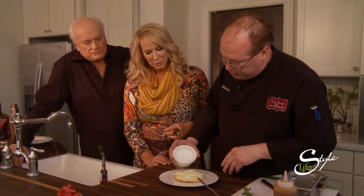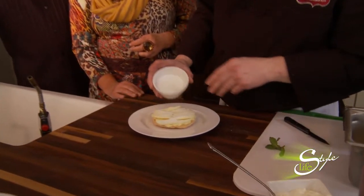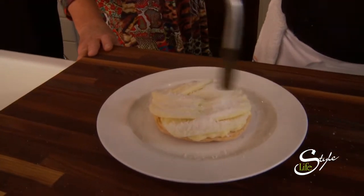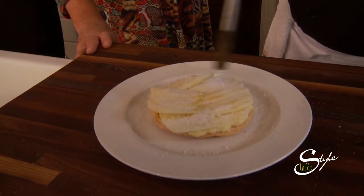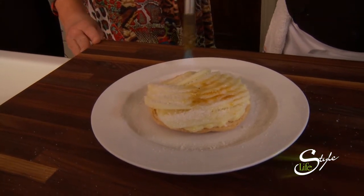We're going to top that with a really good dose of sugar here. That's a dose. And then we're going to torch it. You're going to torch it? We're going to actually caramelize all that sugar. Oh my God, look at that. The presentation is so beautiful.